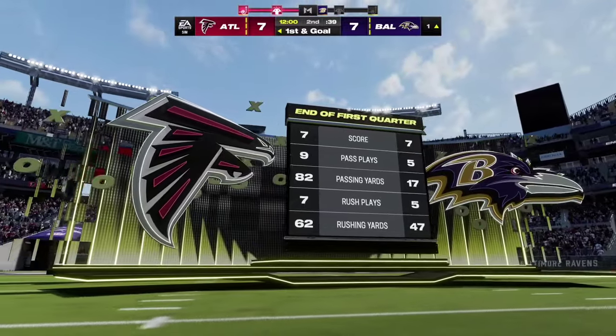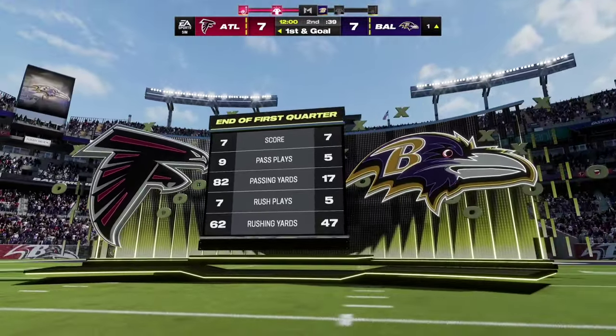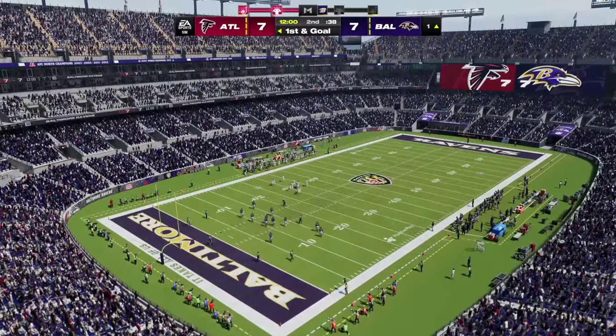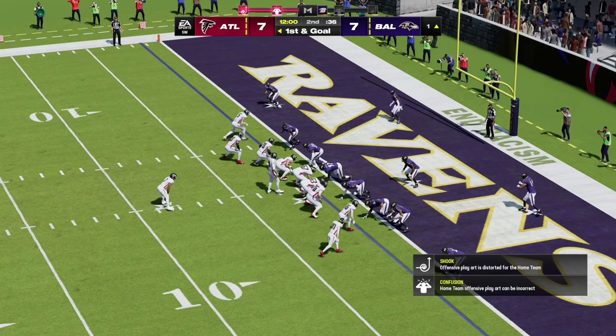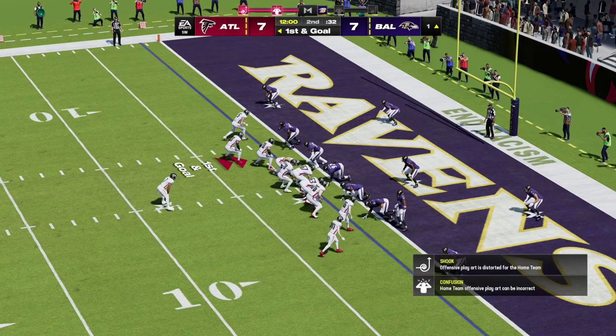Goes without saying, the defense is going to have to adjust to them in a big way, and they've got to figure out, do they have to sell out to stop the run, or can they just do it better than what they've done so far? Second quarter now, Falcon football. So 3 plays, already first and goal, and they are wasting little time.